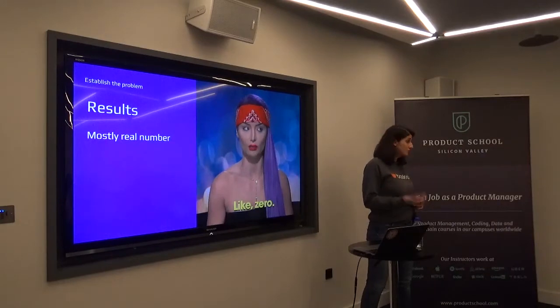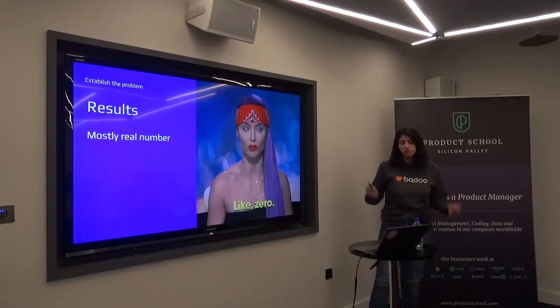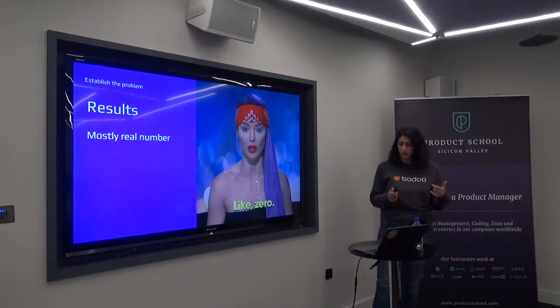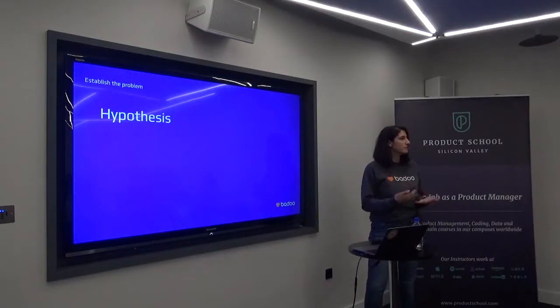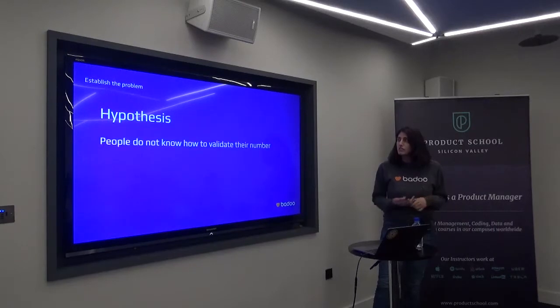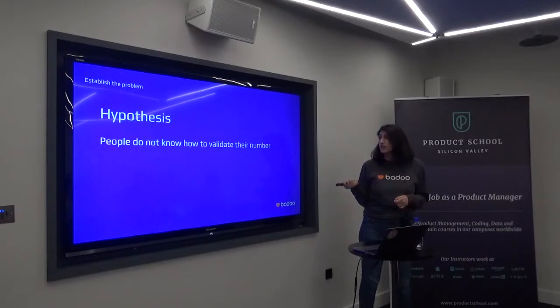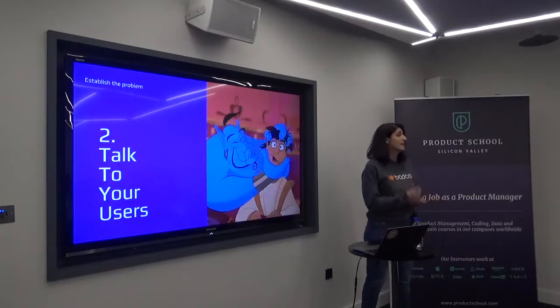People are not actually giving us a fake number. People are giving us maybe not a real number, but an accurate number that can get verified. So if we call that number, the call goes through. If you send a text, the text goes through. So new hypothesis. This is like the third time we're asking the same question, right? We're still on the same problem, and we still haven't found what the problem is. So a new hypothesis is that maybe people do not know how to validate their number. Well, let's find out. Let's ask them.